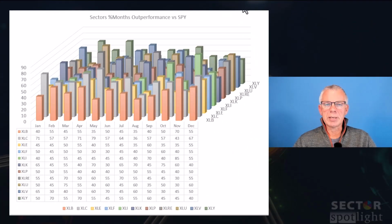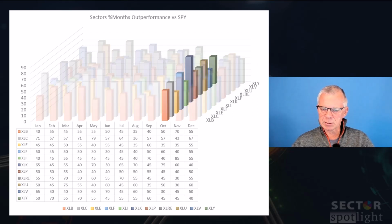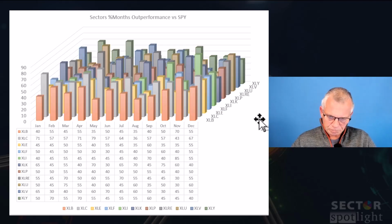As usual, on the last Tuesday of the month, we'll take a look at seasonality and seasonal performance for all sectors and see if we can find any alignment and potential investment opportunities based on this phenomenon. If we look at the column for October, that's this column here, and let me highlight that for you for a minute. These columns represent the percentage of months that this sector has outperformed the S&P 500. So we're looking for either very high numbers or very low numbers.